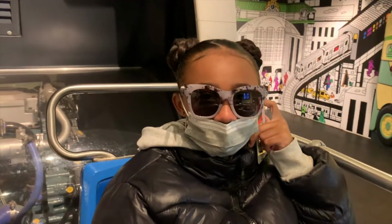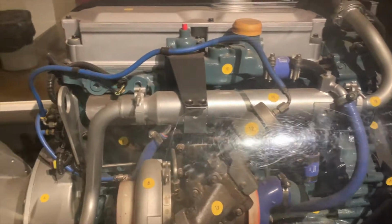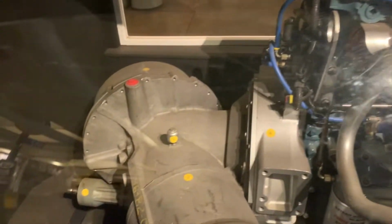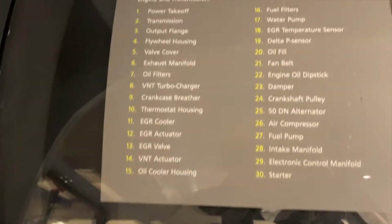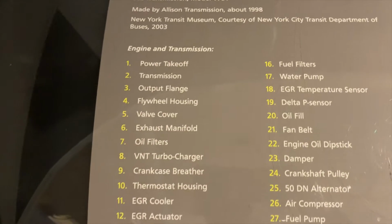This is so cool. Oh, wait a minute. It's a passenger on this bus. Yeah, duh. Guys, look, it's the engine of this New York City bus. How big it is. Wow, it's pretty cool. I guess here they tell you all the functions of the engines of these big city buses. It's awesome.